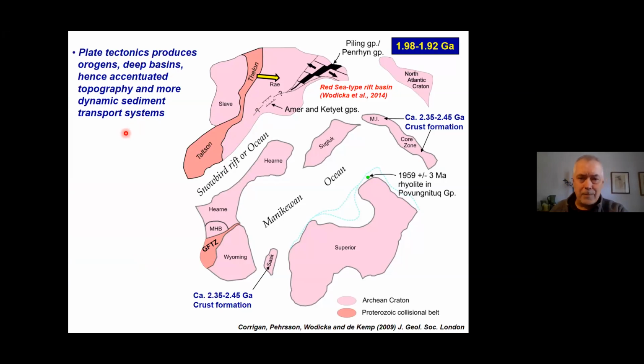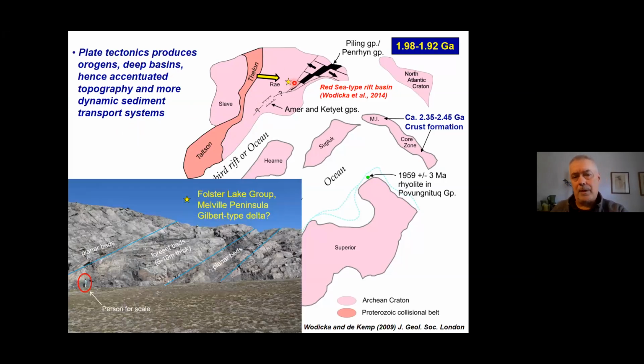And an example of that is on Melville Peninsula here, where you have the Folster Lake group. And these are huge river deposits. They're arkoses, and you see there are planar beds here on a cliff and foreset beds here, okay? And this is a person for scale here. So the foreset beds are about 8 to 10 meters thick, and more planar beds and so on.